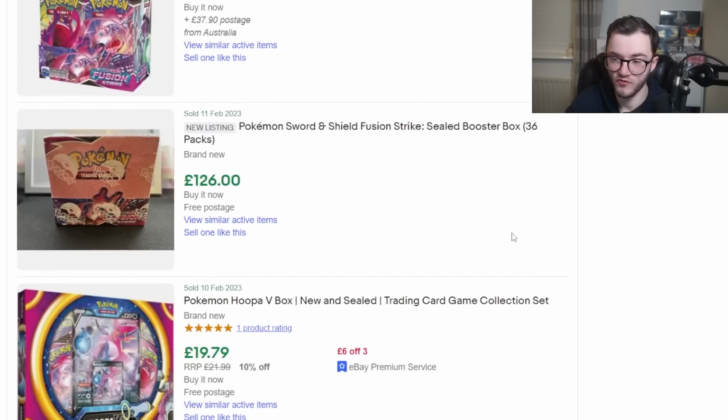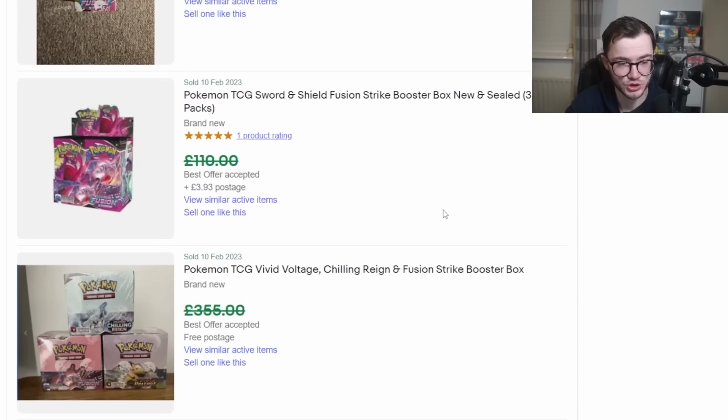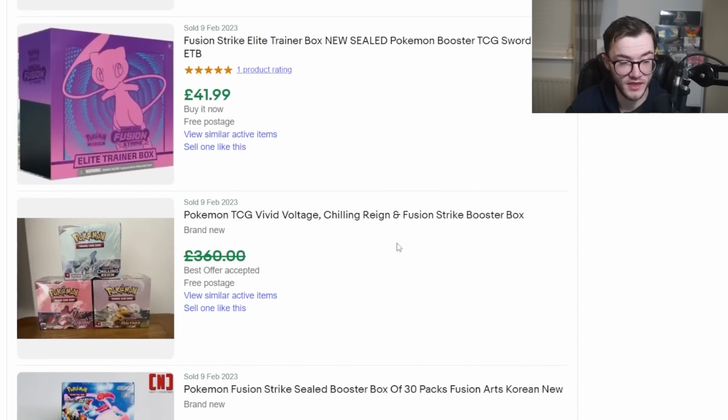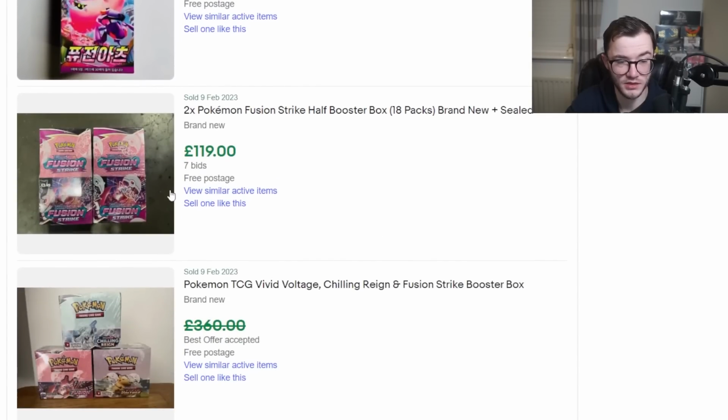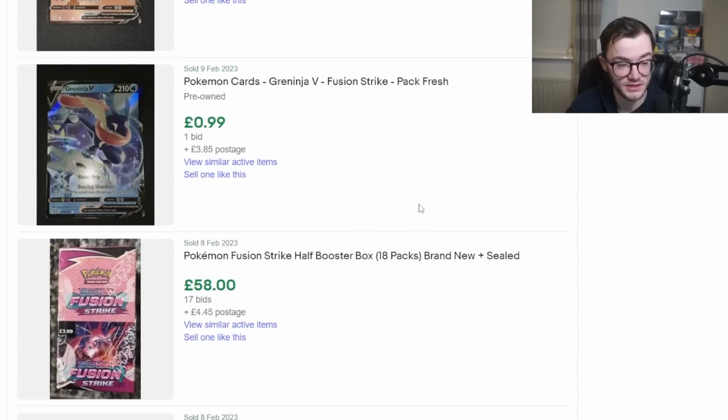So we had one here for 126. Not too bad. Best offer accepted, 110. That's a really good deal. Then we have a bunch of different sets there. You've got two half booster boxes, which basically becomes a single booster box, as it were, for 120.